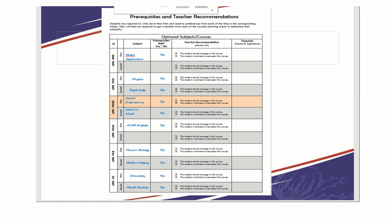Once subjects have been chosen, they need to be transferred to this sheet. Students need to pay particular attention here to the prerequisites and the teacher recommendations. Students need to look at the subject selection booklet as well as listening at the career advisory day to ascertain if they have met the course prerequisites. They must also get appropriate staff to sign off the teacher recommendations to confirm that the staff deem the student capable of achieving in this subject. This must be done before the counselling process. Students can bring this to the course counselling day during their interviews, and this will help guide subject selections with the counsellor.